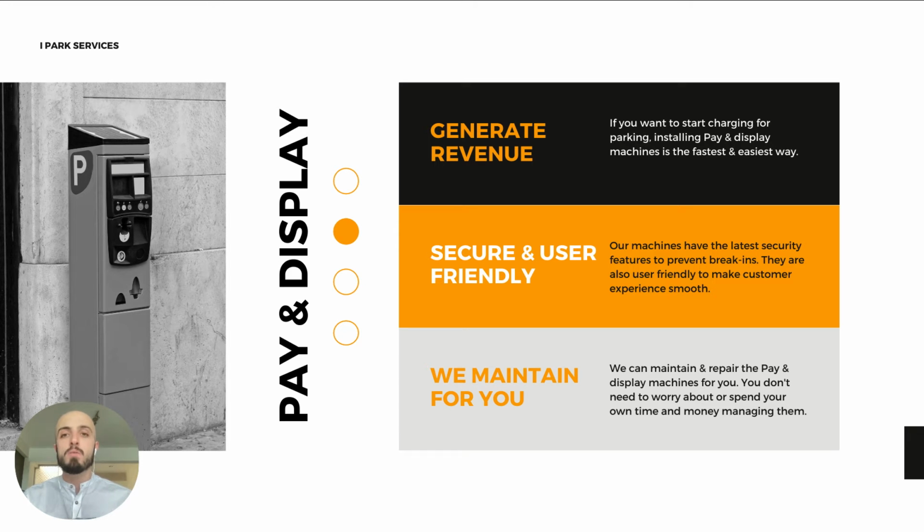So some of the parking management solutions they provide: the first is pay and display. If you want to generate revenue and start charging people to park in your car park, pay and display is the best way to do this. You can install machines and start charging people to park. The machines are secure and user-friendly. They have the latest security mechanisms installed to prevent break-ins and theft, and they're easy to use, so it's a smooth customer experience. We also maintain the machines for you. You don't have to worry about spending your time managing or fixing the machines.